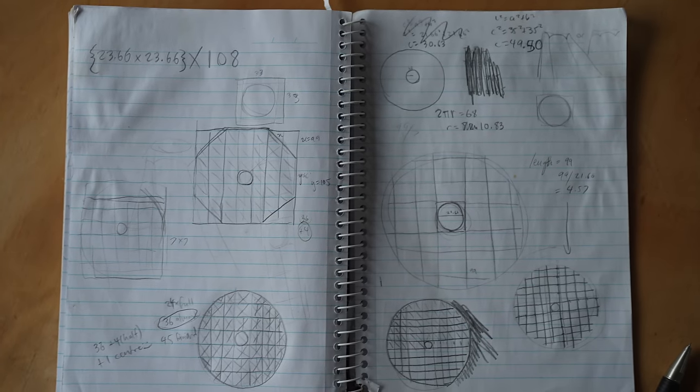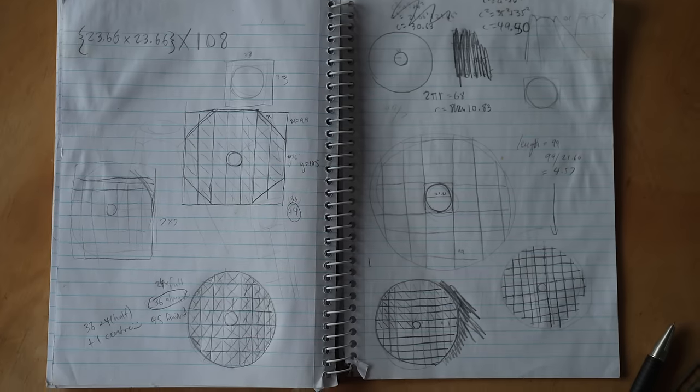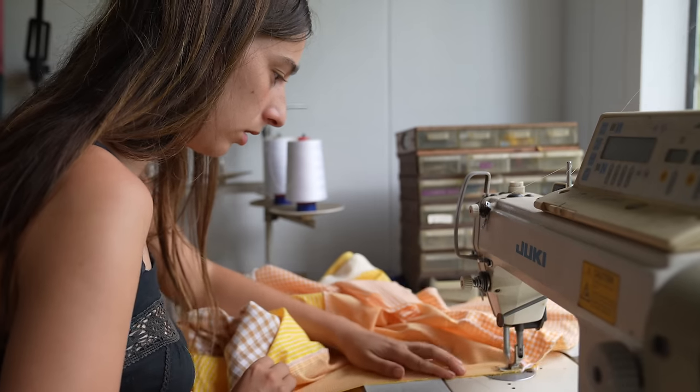For the skirt section of the dress, I have done the maths to create this pattern that is only made from squares and isosceles triangles. This means that there is absolutely no waste in the whole dress, because every piece of the pattern fits perfectly.